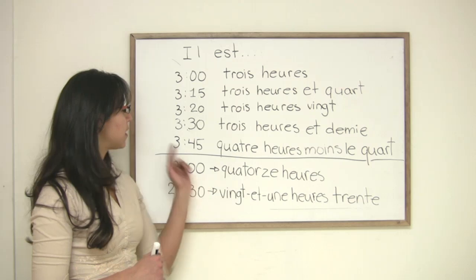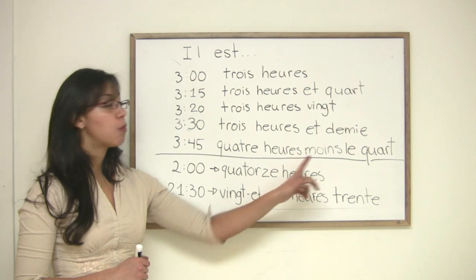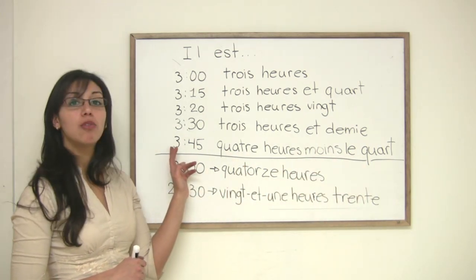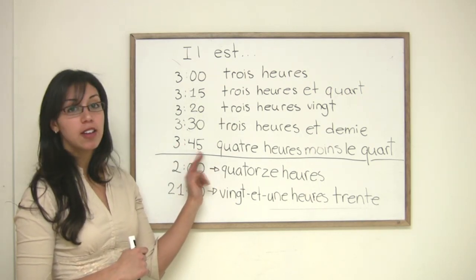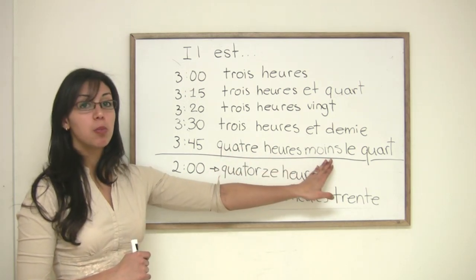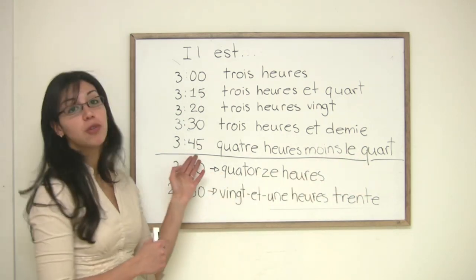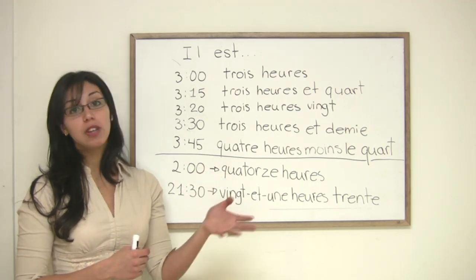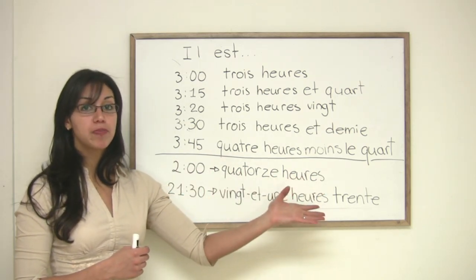3h et demi. And then this one, 3:45, we can say 4h moins le quart. Yes, we start with 4, because this is the same thing as the 4th hour minus 15 minutes, which is minus 1 quarter. And so we say 4 heures, 4 hours. Moins means minus. Moins le quart. Minus 1 quarter. And so what is that? It's 3:45. We can also say 3h45, which means 3:45. Or we can say 4 heures moins le quart, minus the quarter.